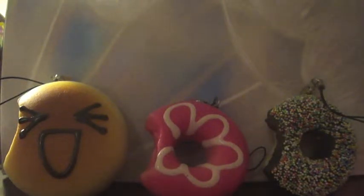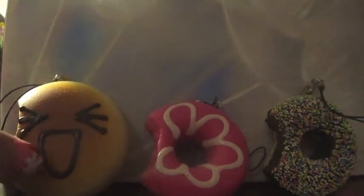Hey guys, this video is going to be about the package I just received today, and this time I got 3 squishies. So first, I got this bitten bun. I got this excited face, and it's very squishy and smooth on the back. It also came with the keychain.